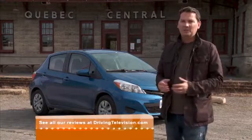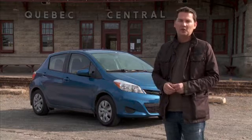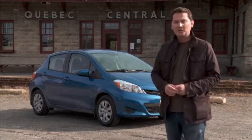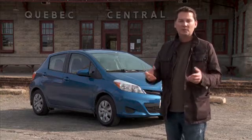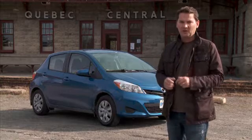For many years, subcompact cars were looked at as basic transportation for people who live in urban areas. Now there's some fun in this class, and the Yaris is following suit. It's lower and wider, looks more aggressive. It's a good-looking little car. But is there substance behind these good looks?